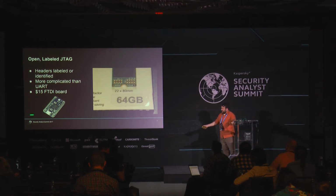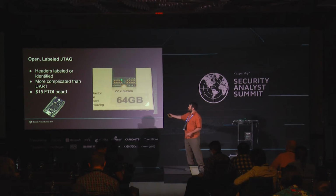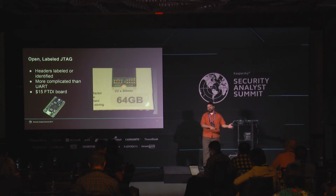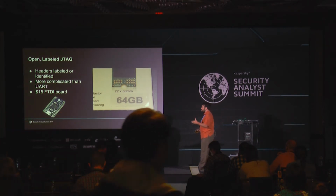If you want to talk to JTAG, the cheapest way to do it is just get a little generic FTDI high-speed serial breakout board. This little board has a bunch of pins. You look at the data sheet, it tells you which wires to connect to what. And if you know which pins are your JTAG pins, you wire it up, and in a few minutes or a few hours or days of software configuration, depending on your situation, you have access. You have the ability to debug the processor. You have the ability to look at memory, change the contents of registers, and basically affect the process. You've got your privilege.